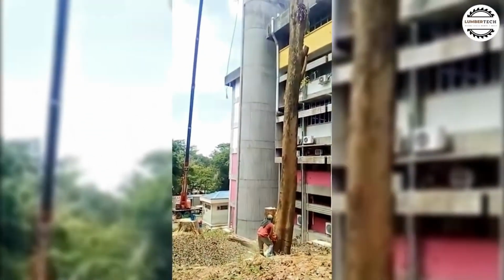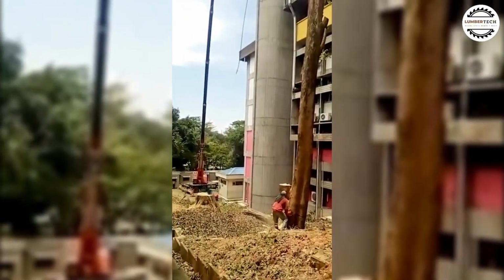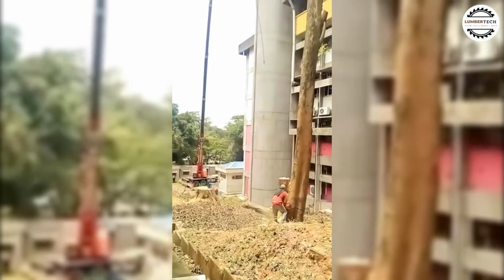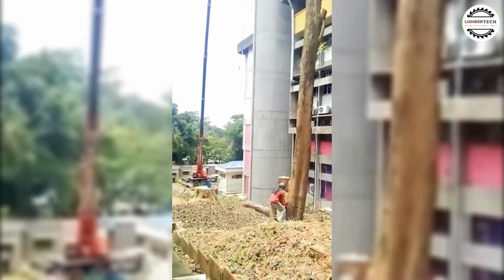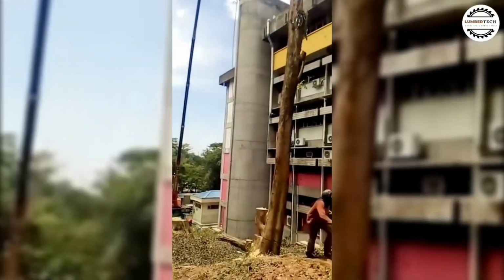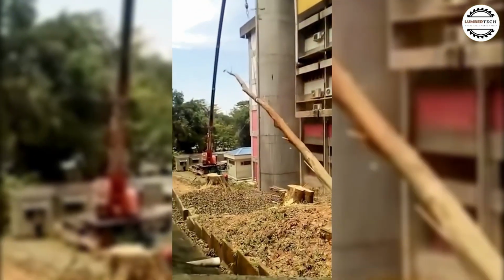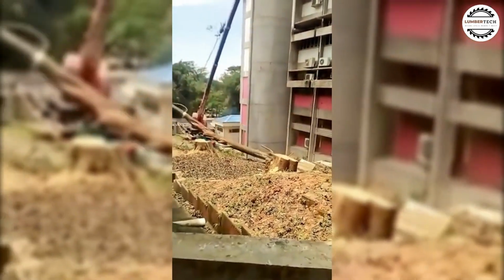In this alarming scene, a tree removal operation near a construction site goes awry. The tree, secured to a crane, destabilizes during the cut, causing both the tree and crane to topple. This incident highlights the critical importance of proper planning and execution in tree removal operations to prevent such catastrophic outcomes.